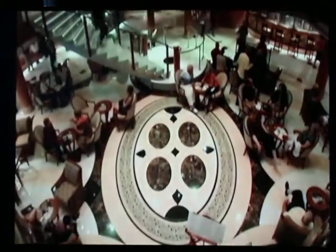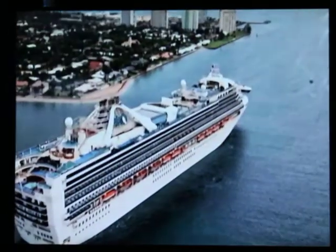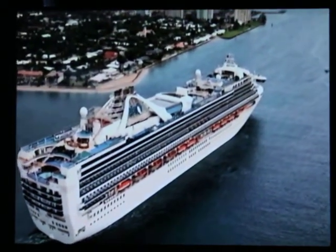Grand Princess made history back in 1998, and then again now, as this remarkable and revitalized ship seeks out new adventures for Princess passengers the world over.